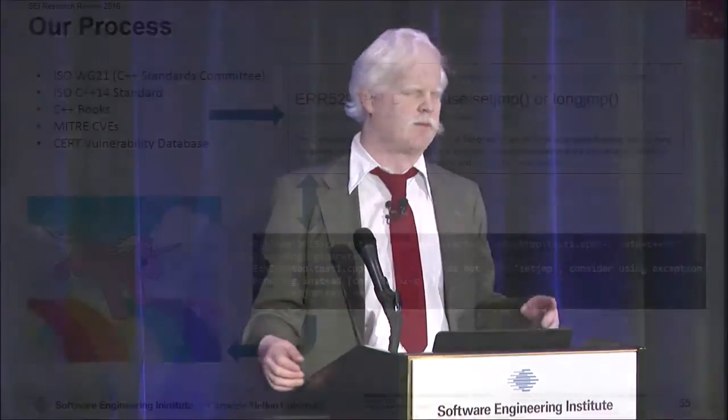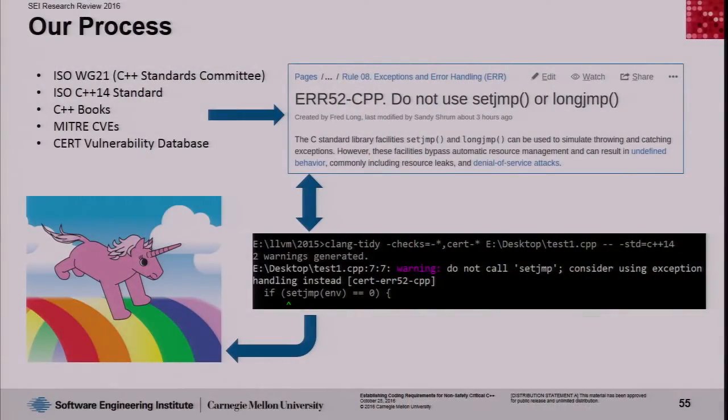So as we spec out the rules, we've discovered that once we have a rule that's spec'd out, such as this example about using setjmp or longjmp, if the rule can be automatically checked, we will try and write a checker for it. So as you see in the black text there, we actually have a static analysis checker in Clang that will holler if you actually violate this rule in your code. And that's the output you'll get.